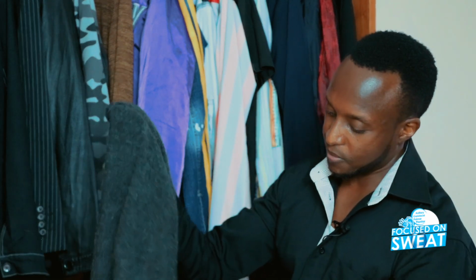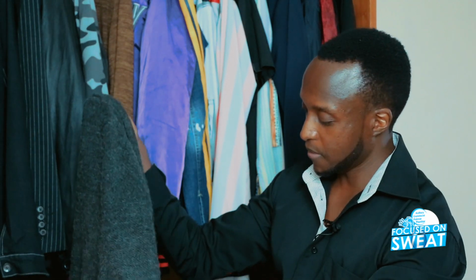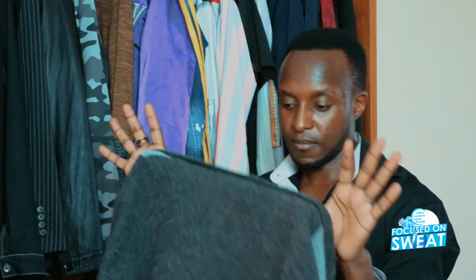And I love it because, like I said, it's very breathable, very comfortable, and it helps you in camouflaging your sweat, especially if you've worn something, maybe a t-shirt, a blouse, and it has a huge sweat stain. This is what you need. It will cover you. This right here.